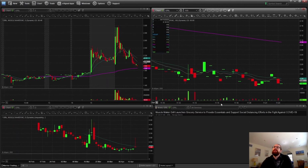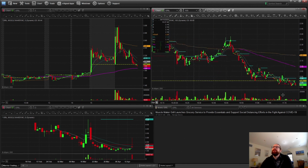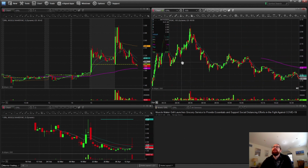Grill. I bought this one, kind of a similar setup to UAVS, as it came up to the double top right here.